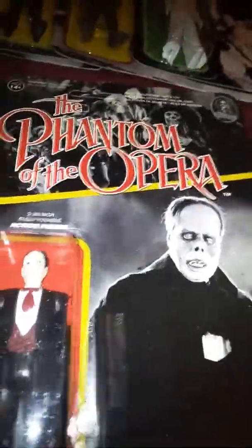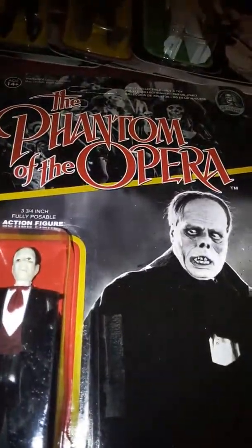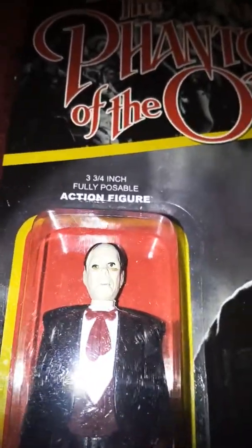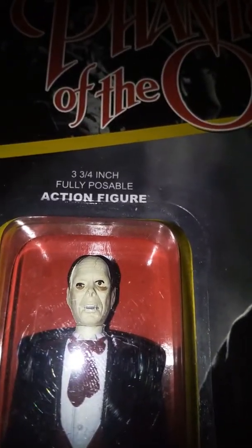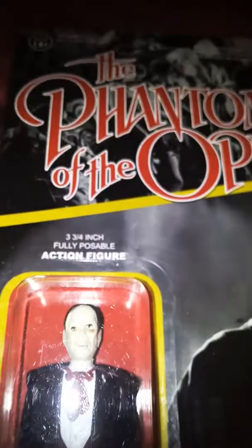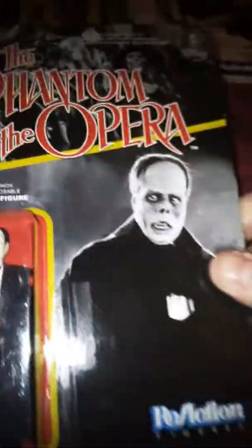Also in the series, we have Lon Chaney as the Phantom of the Opera. You can see what I mean by the sort of paint style, what they've done with the bags around the eyes is very similar with the Remco figures from the 80s. Only I suppose the Remco figures from the 80s were better done. Simple vinyl cape, very similar to what the original Darth Vader figure would have had in the 80s. But there we have it, the Phantom of the Opera.